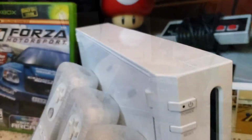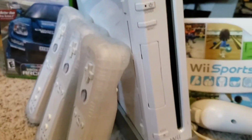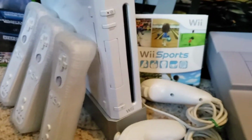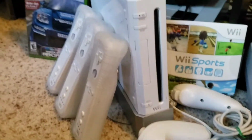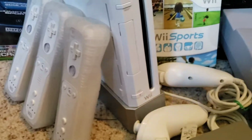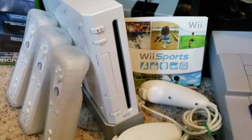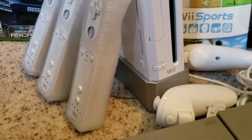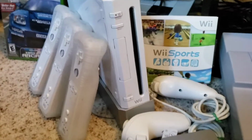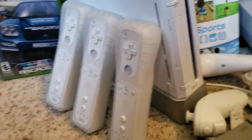let's get into it. So starting off the month strong, I got this Nintendo Wii at the thrift store for about $30, and it came with the manual, all the cables, and it works perfectly. 3 controllers, 2 nunchucks, Wii Sports, and of course the console. And the stand, which is kind of cool. You don't really see that very much. But this was a spectacular deal, I think.